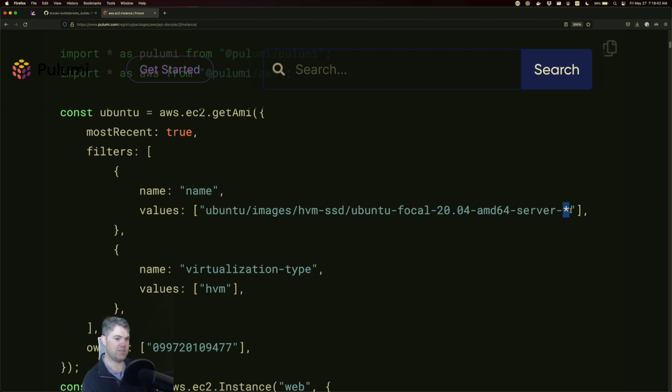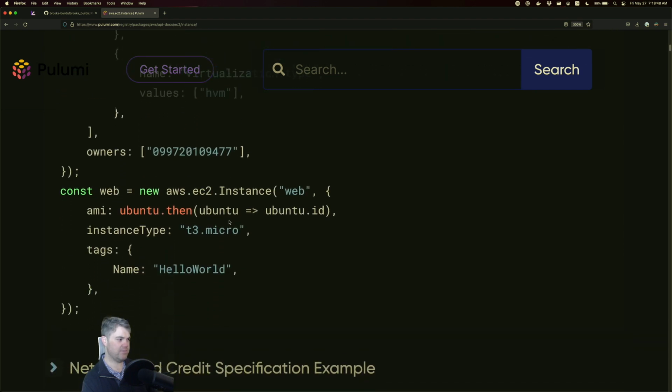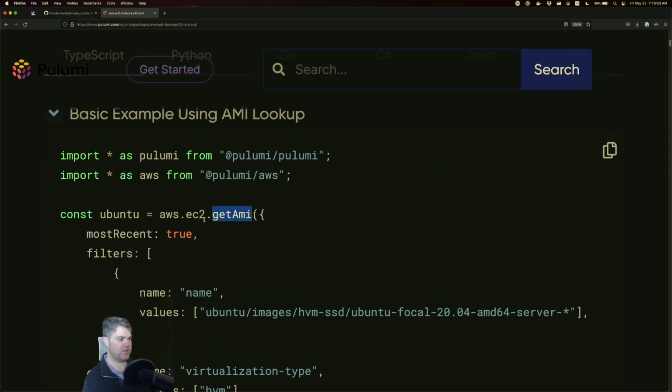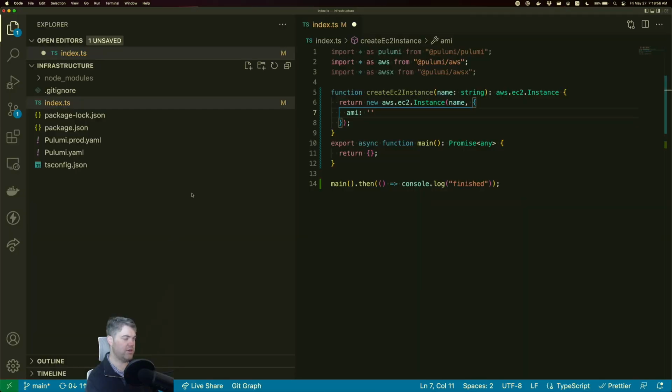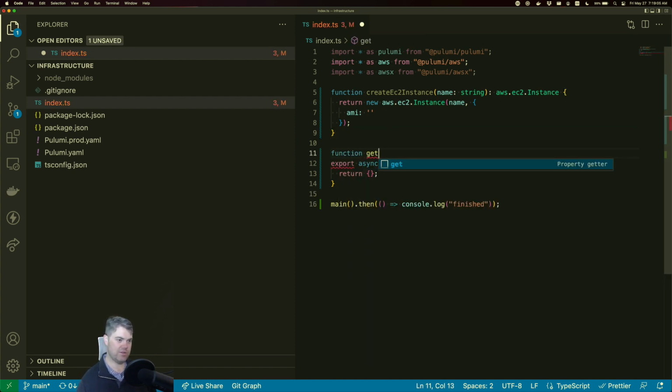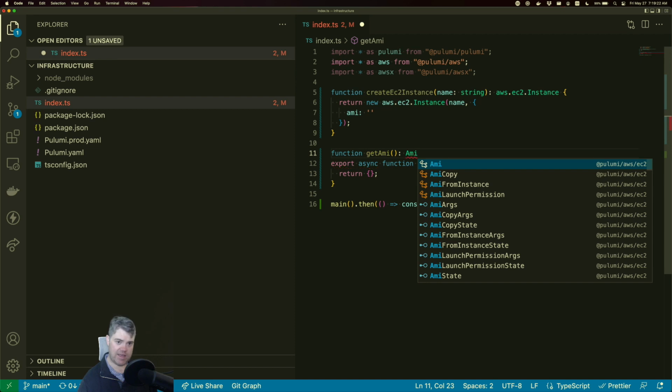I can apparently use star, so I wonder if I can use values of like something else. Okay. So first of all, there's this get AMI here. So right away, I now know I need another function, get AMI. I'm creating the wrappers for these functions in case they change, so I just update it here and not in the main code. And so this is going to be an AMI.